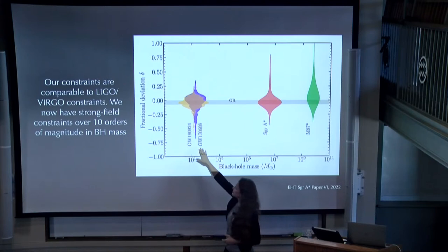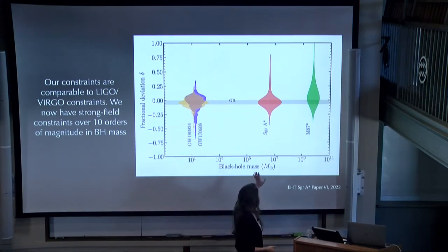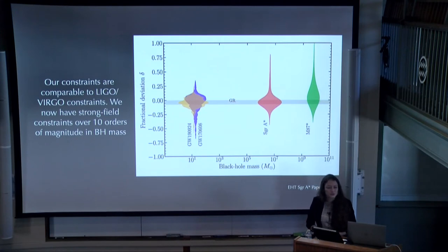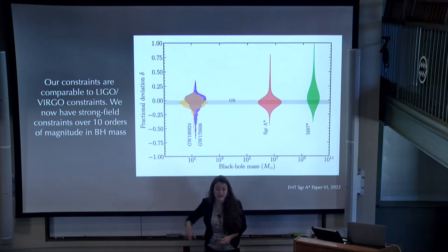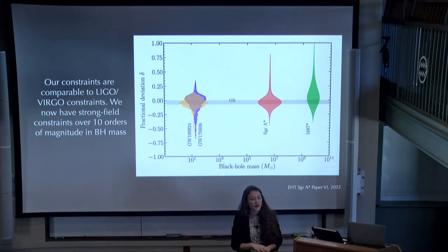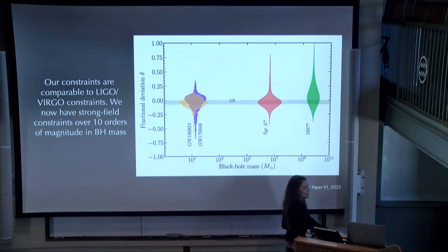So these two plots here, gravitational wave detections, right? So solar mass black holes. And then we have Sagittarius A* and M87, which are supermassive black holes. And so we are achieving comparable constraints with the EHT to what we have with these gravitational wave detections. This gray shaded band is, again, the prediction for GR allowing for different spins and different inclinations. And it really is kind of the birth of a new way of using black holes to really test fundamental physics in a way that we really haven't been able to do before.